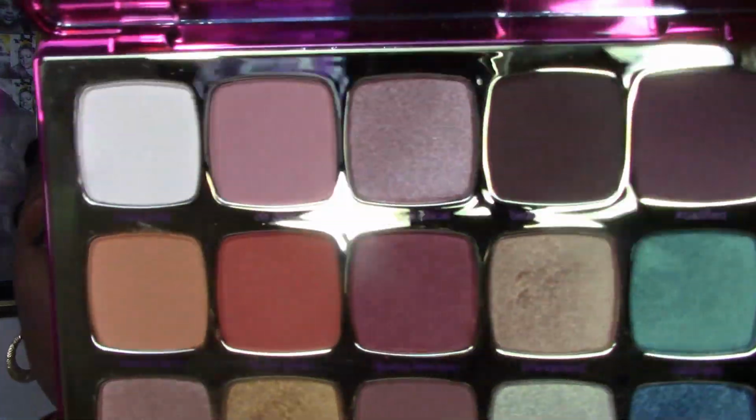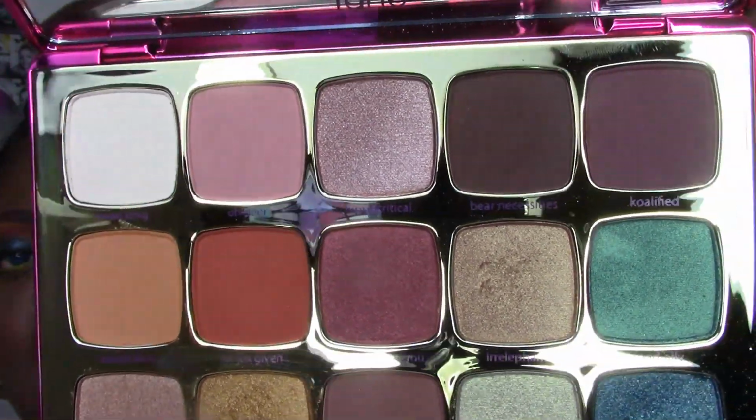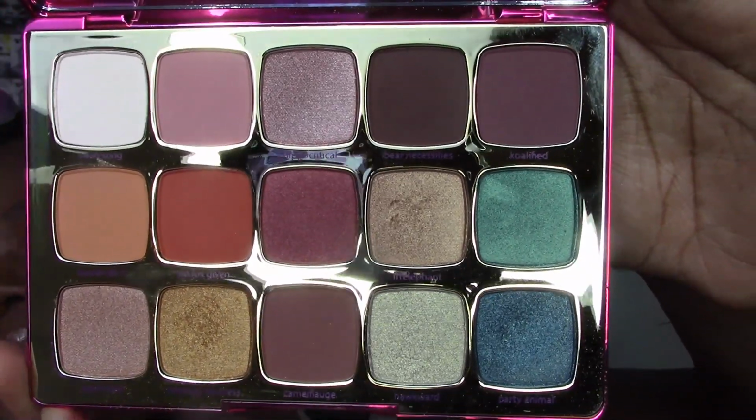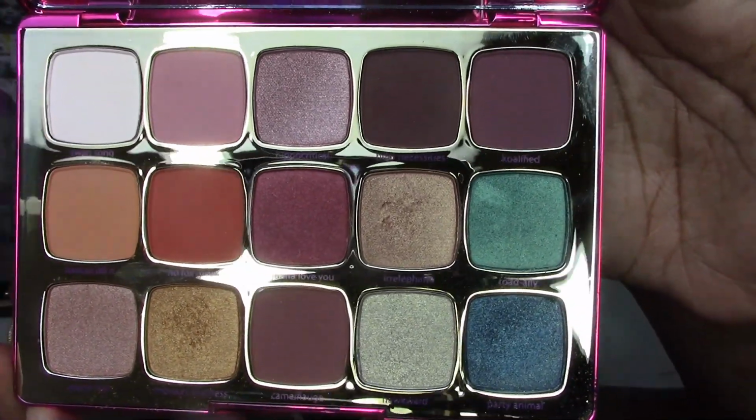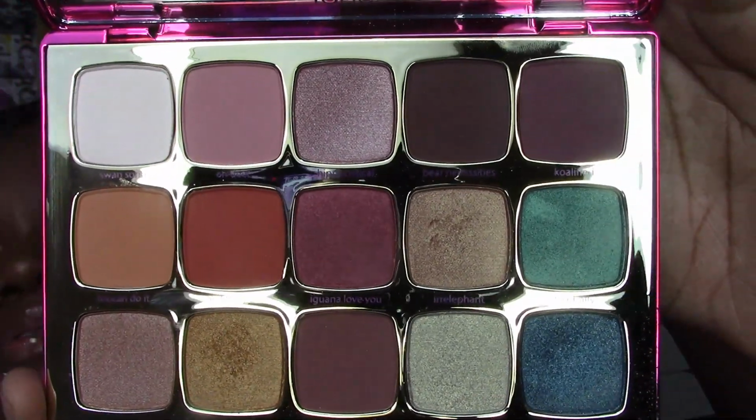I am really enjoying this palette. So, you have a top row, let me get in. You got your white, which is the lightest shade in this palette. You do not have a black in this palette, thank God. I don't think a summer palette needs a black. I don't think any palette needs a black at this point. And you have beautiful neutrals.